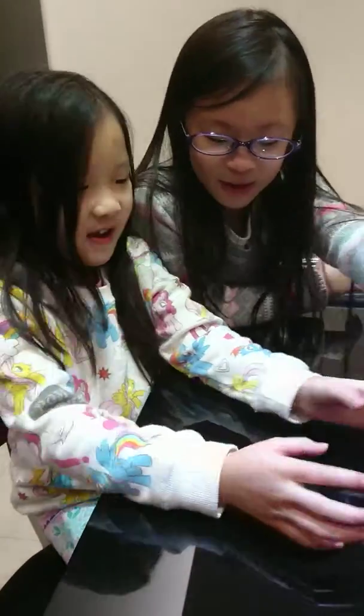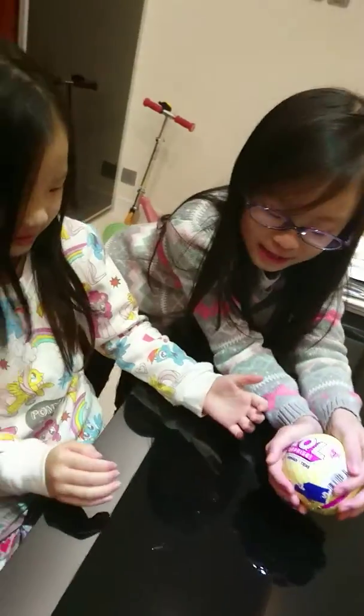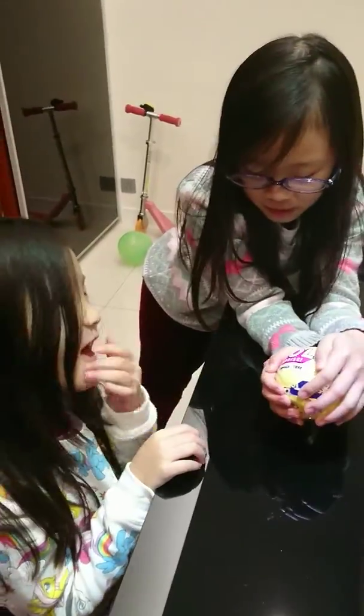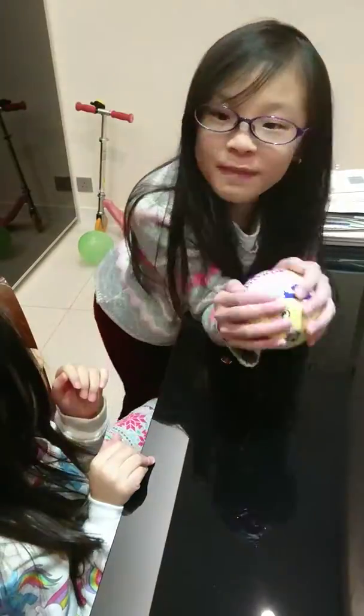Today we have an animal surprise ball. Okay. And this. What kind is this? What is it? What does it contain, Merilyn? Dolls? No. Mom, guess.